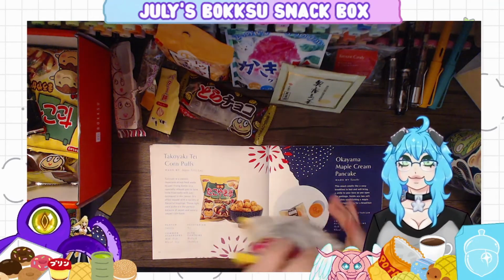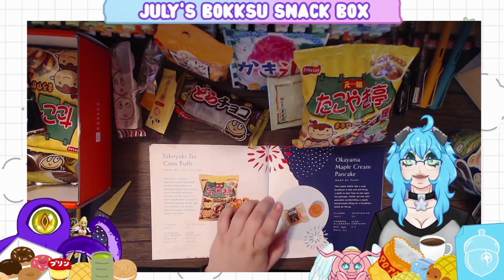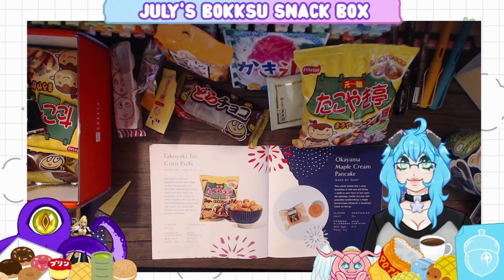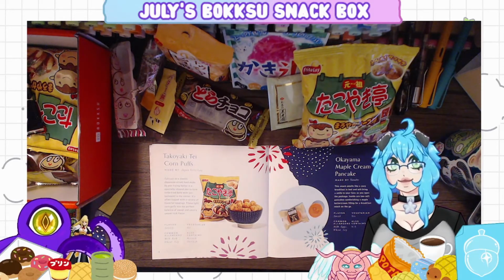They're just corn puffs that are flavored like takoyaki toppings. It actually doesn't taste very takoyaki-like, but it tastes like the sauce and the parsley on it. Like, I actually can taste the parsley. They did a good job in getting that flavor in there.